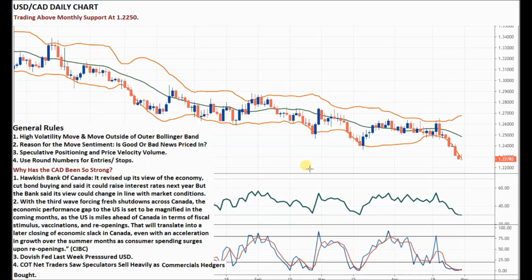But in terms of what I got next, reason for the move: is the good or bad news priced in? Personally, from this summary, I think the bad news is in for the USD. Speculative positioning: we know speculators are heavily short. We want to see price velocity and volume. And it is an aggressive sell-off. The last two candles, not too much volatility. We made a new low on Friday. No big volumes. Looks like the sellers are all in.